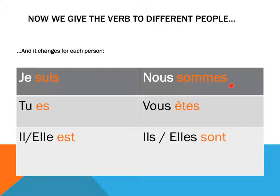Nous sommes. S-O-M-M-E-S. Nous sommes. Vous êtes. E, accent circonflexe. T-E-S. Vous êtes. That one's the closest to looking like être. Et finalement, ils ou elles sont. S-O-N-T. Well, at least that's kind of familiar because this resembles the E-N-T ending that you're used to. Just a smidge different.